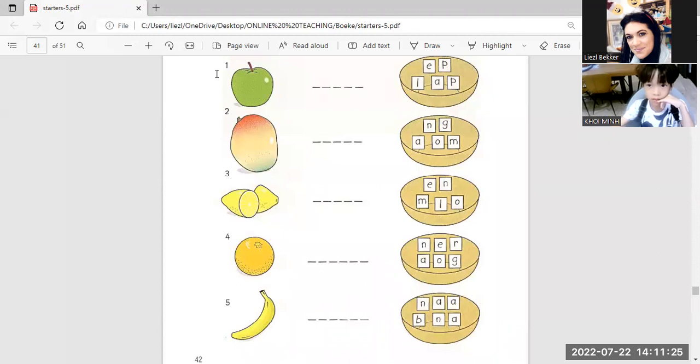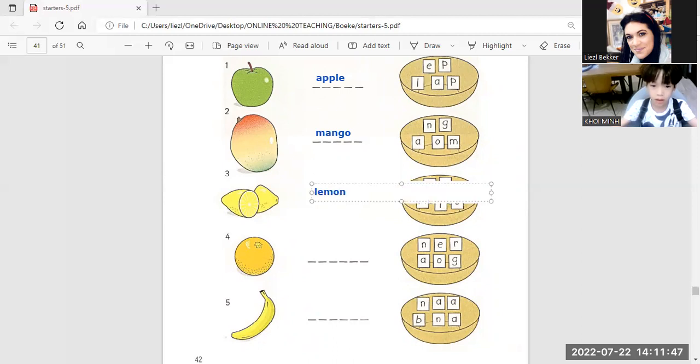Okay, what is number one? Apple. Number two? Mango. Number three? Lemon. Number four? Orange. Number five? Banana. Good.